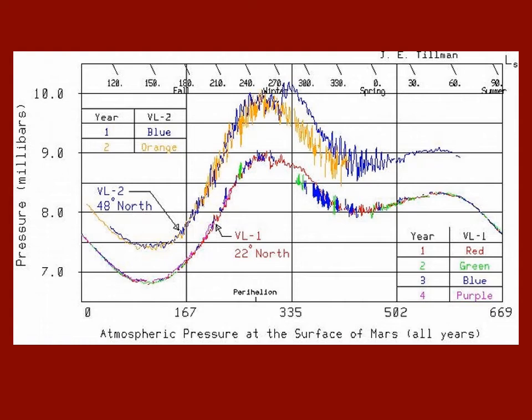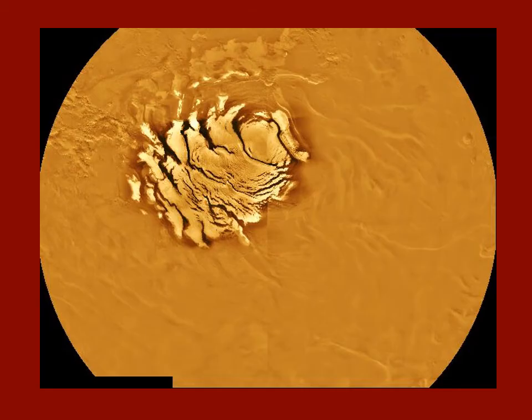No other planet does this. No other planet has storms that cross the equator like on Mars. On Mars, what's happening is it's simply that you're freezing the air on one side and releasing air on the other side, and you're literally blowing the storms across. Mars is weird.